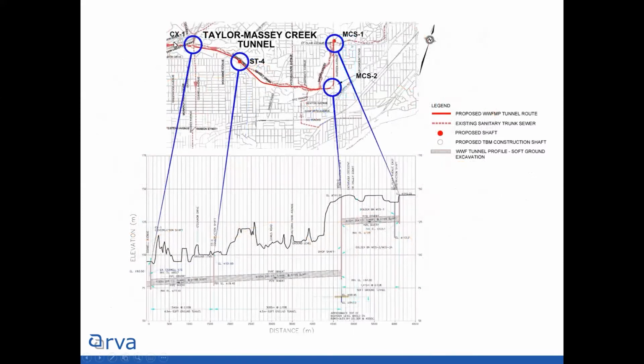And finally, the other tunnel, the Taylor Massey, this just shows you why it's in soft ground. The rock comes up here, but then it dips way, way down below. And there really wasn't any need for it to be lower. And considering it had to drain into the Coxwell Bypass, and this invert was locked, it just ended up being a soft ground tunnel. And the EA gave us 3 boreholes in this area. And for a soft ground tunnel, you need a little bit more than 3. So we'll talk a little bit later about the number of boreholes we did and why.